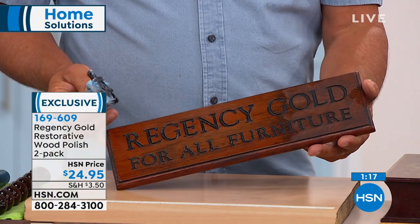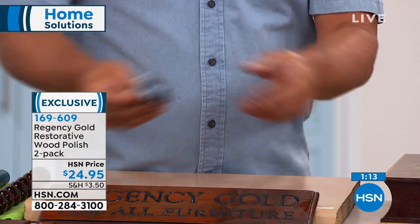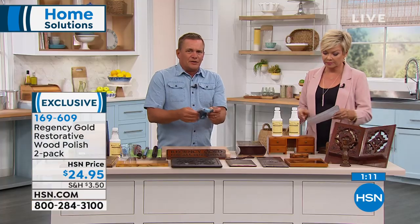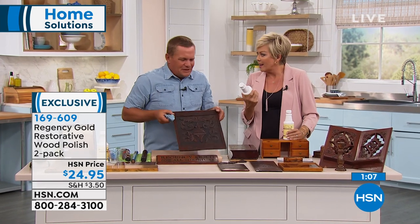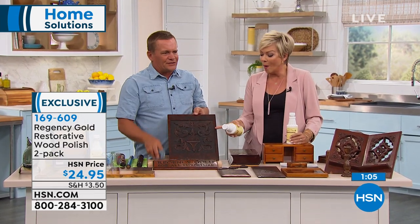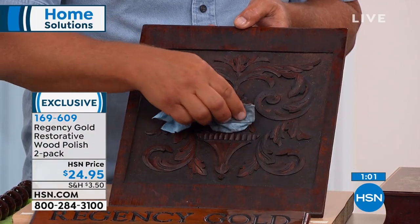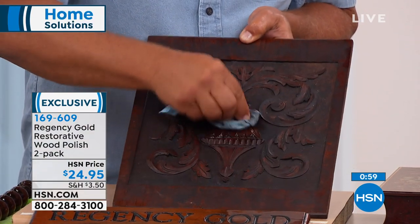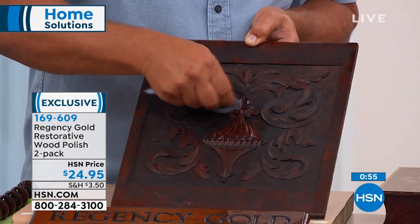You can use Regency Gold literally on any type of wood finish. And again, it's because it's a liquid. Remember those paste waxes that we used to use? It just kind of keeps building up. You would never use a paste wax on a piece like this, right? With the carvings. But with Regency Gold, because you're using that liquid polish on a cloth, you can get into the little nooks and crannies, and you can even use it with a toothbrush if you like to get down in there.